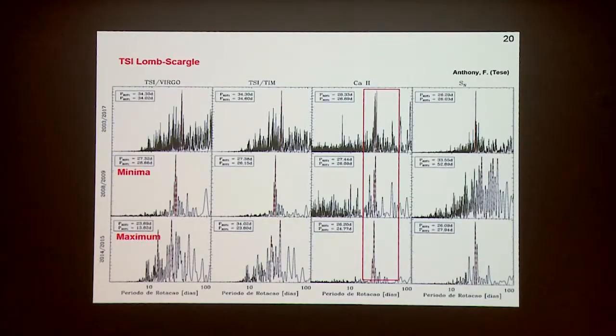One exercise that we did last year was to try to determine the rotation of the sun. This is a little bit depressing because for the sun, we use Lambda-Chicago. We know that the rotation of the sun is around 26. Look at calcium II. This is all the data. This is the minimum. This is the maximum. This is the TSI from VIRGO. TSI from TIM is two instruments. This is the calcium II. So this photometric data, when we use the full data, never gives us the good rotation of the sun. And for calcium II, we got the good rotation only when the star is in the minimum. So this is a good rotation of the sun.